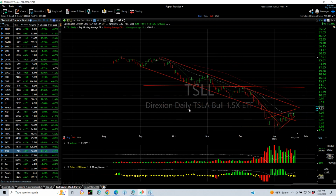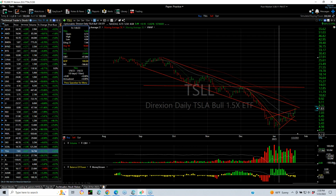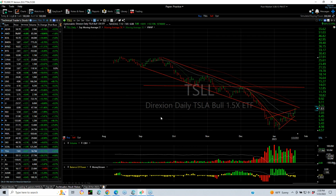TSLL, the tracking stock for Tesla, with Tesla moving, is doing very well. Look at the last 2 weeks. A low of 4.64, today's high 7.85, about a 75% gain in a couple of weeks, but it needs to get to the declining top line and then test the next resistance at 9.